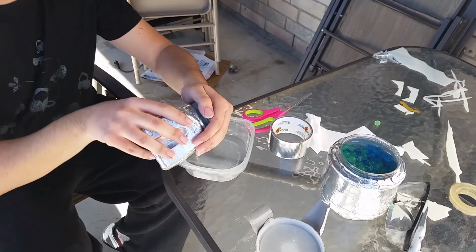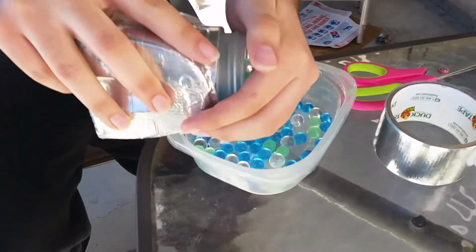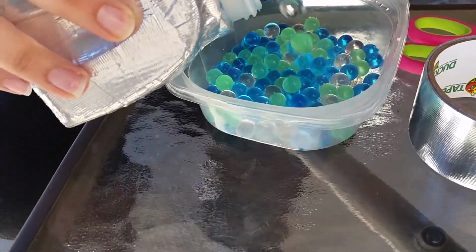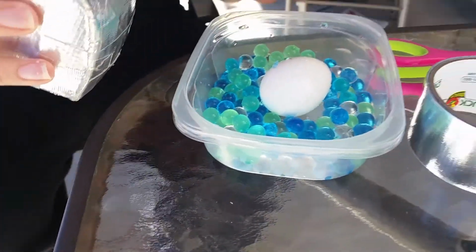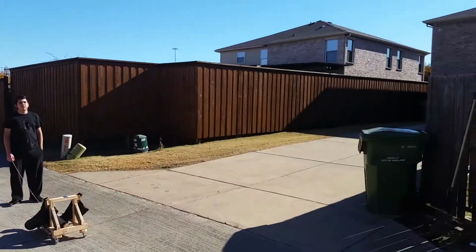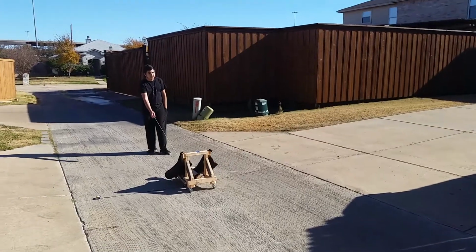We're going to see if this held on and kept the egg safe. So I can see the egg, and as you can see, perfectly fine. Alright, the water bead concept works. 3, 2, 1, go!